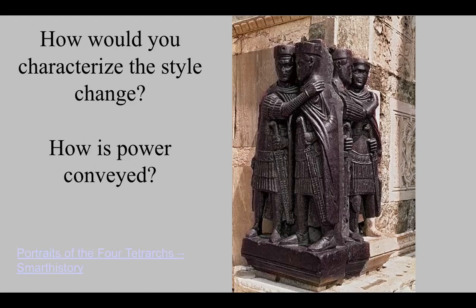How effective do you think it is to have four people in charge? It's not at all, right? This is a sculpture that's actually in San Marco in Venice. So it's a little out of place, but it shows you images of the tetrarchs, these four rulers embracing each other. One of the reasons why I keep it in is because it shows us a little bit about Roman style, right?